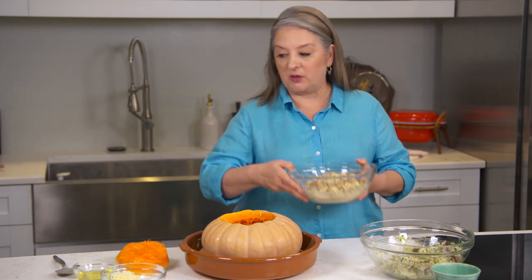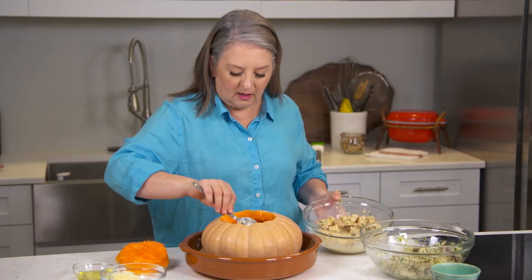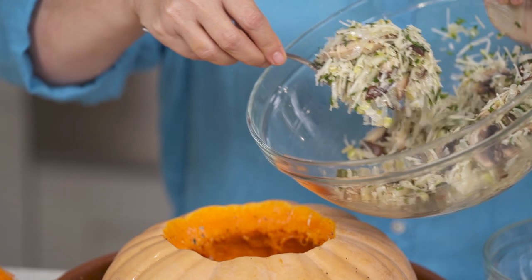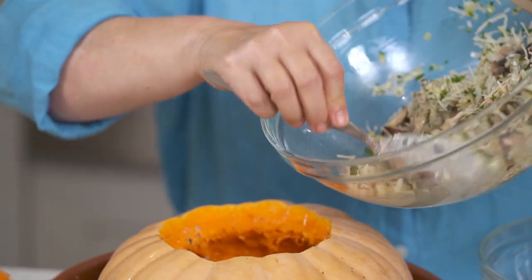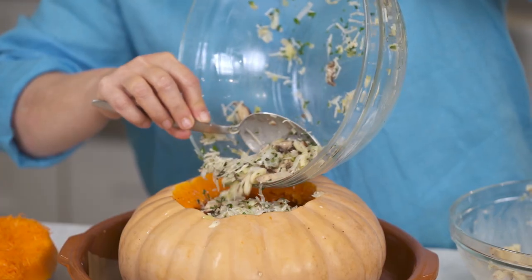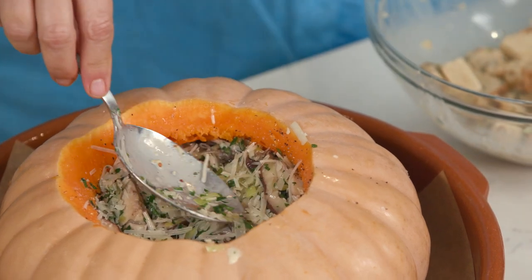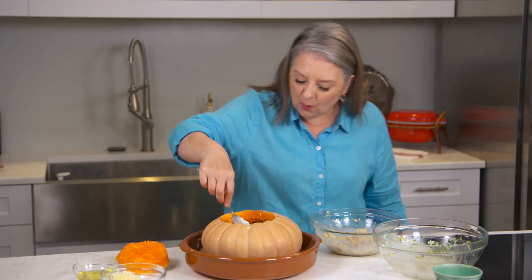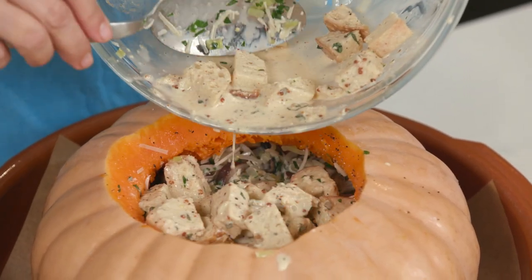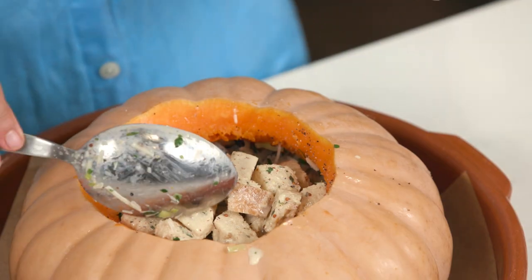So the first thing that's going to go in is about half of our soaked bread cubes. And then I'm gonna add about half of my mushroom mixture. Now a little more bread, the rest of my mushroom mixture. So just give it a little bit with your spoon because it's easy for it to not get all the way up under the edge. And now the last of the bread. And if there's any liquid left, you want to slowly pour that over the top.